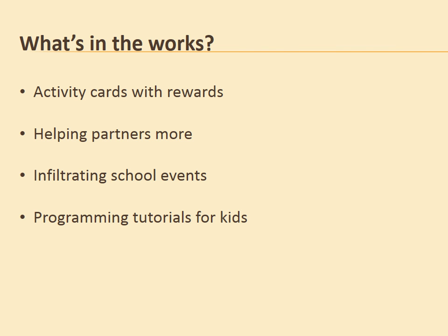What's in the works for us? Activity cards with rewards. That's something we're kind of stealing from Denver Public Library. In other words, we'll have activity cards where people can do a certain digital maker activity, and they'll receive a reward for completing that. Helping partners more. I mentioned that we infiltrated community organizations, and we want to do that more. We want to figure out how we can be a part of the community and help people where they're at.